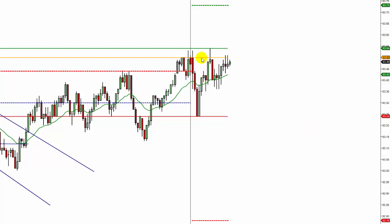But right now, we're just trading in a pretty narrow band here, 63.54 down to 63.24, so a 30 tick range in here. Right on 30 ticks, where price is open and turned over. So, wait to see what happens in the morning.